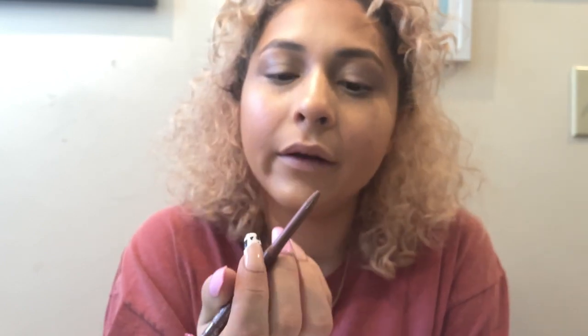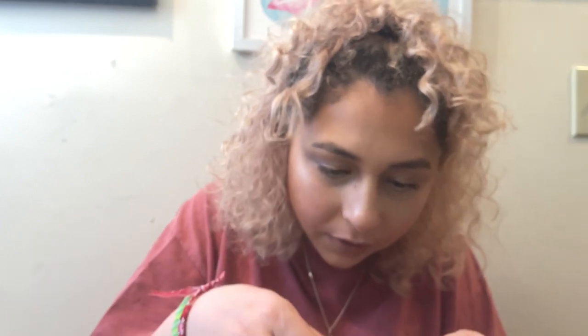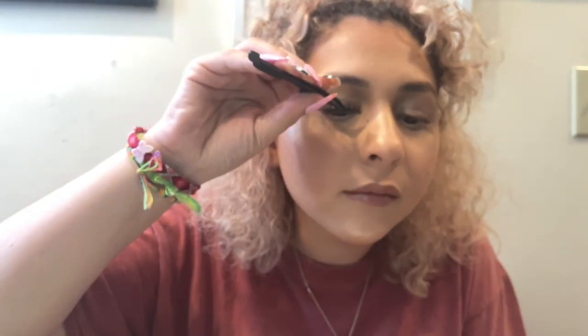Lashes are drying, lips are going on. Okay. And we're not using a lipstick. We're just going to do a gloss. Am I cheating if I do a gloss? No, because we did lip liner. Huh? Oh, this smells so good. Are my lashes dry enough? I'm nervous. Yeah, they are.